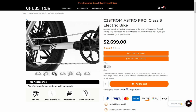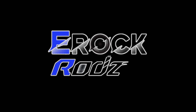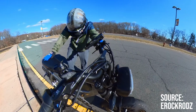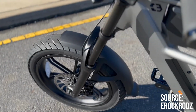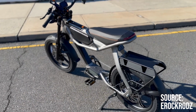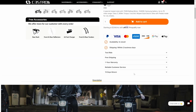This one's really cool. Look how long this chain is, though. I noticed that on the review from E-Rock Rods. He just picked this bike up. It really caught my attention just for the mere looks of it. It's a lot different than any of the other e-moped style bikes that I have on this list. I mean, each one's unique in their own way, but this one, I just really like the way it's designed. Let's see if we can look at some specs.